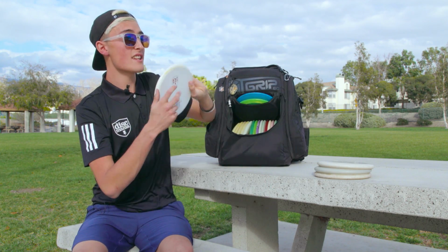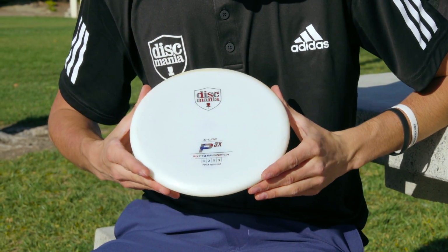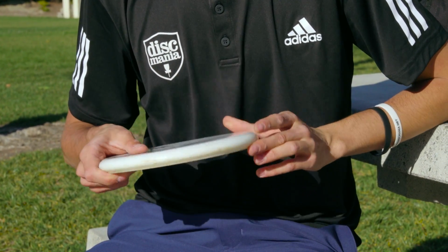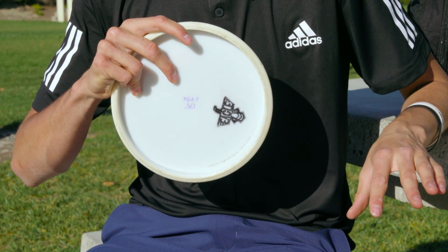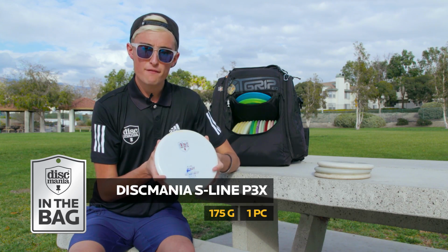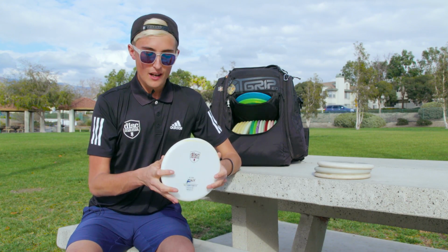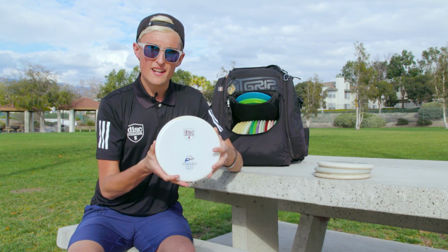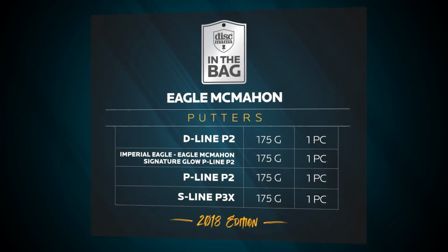Next, this is the newest addition to my bag. I'm no longer throwing the S-Line or C-Line P2. I've switched to the P3X. It's a lower profile, has a bead, just as stable, just as consistent, just a really different feel that I really like. The low profile makes it really easy to flick, backhand, just a really great upgrade from the P2 for me personally.